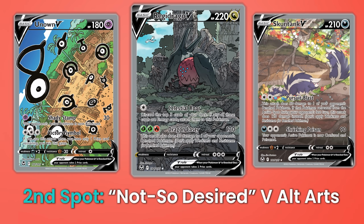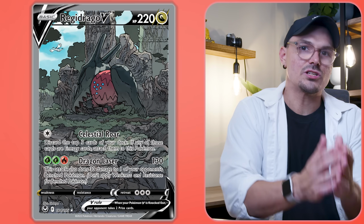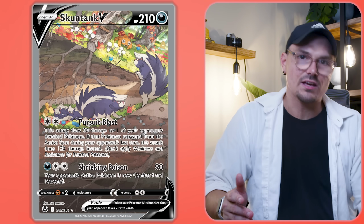Now, at spot number 2, it is the not so desired alternate arts from the Sword and Shield era. I mean, right now, everything seems pretty wild, though the Sword and Shield era still has some alternate arts that aren't exactly that out of reach for a lot of people. These include Regidrago V, Unknown V, Skuntank V, Medicham V, and the like. Now, you may say, why would anyone want these cards? And the reason being is regular V alternate art cards are around 1 in 200 packs to pull. There's so many stories of people opening entire cases of Sword and Shield sets and not pulling any V or VMAX alt arts. So my point is, these are still pretty rare, and some of these not so desired V alts could potentially see some movement in the near future.